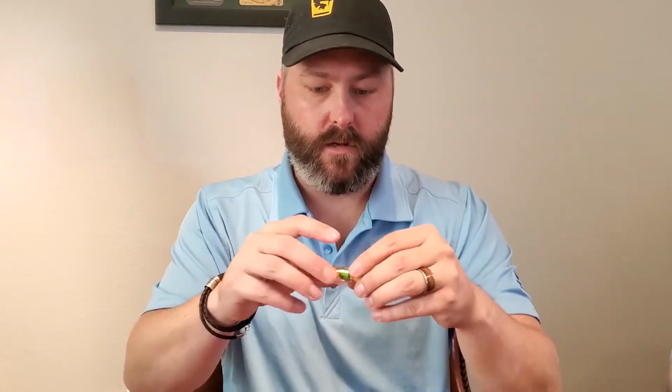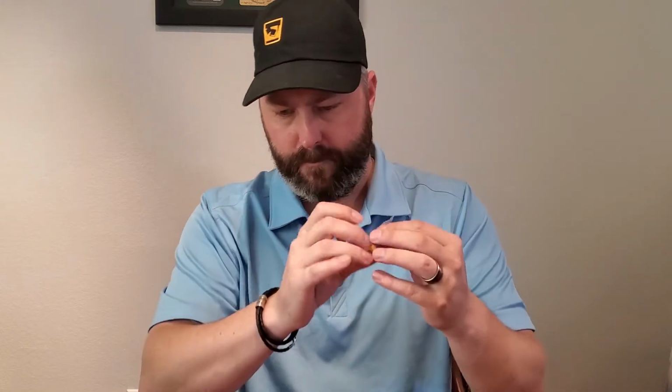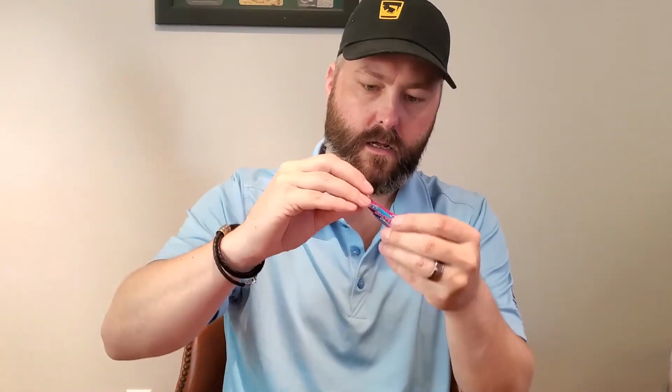All right, so this episode's candy: Gobstoppers. I'm going to use the orange one. Laffy Taffy, banana. Sweet Tarts, I am using the pink one. And then, last and finally, Strawberry Nerds. For some reason I didn't find the grape in there, so I'm going with strawberry.